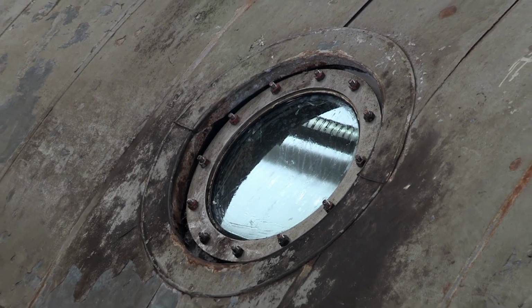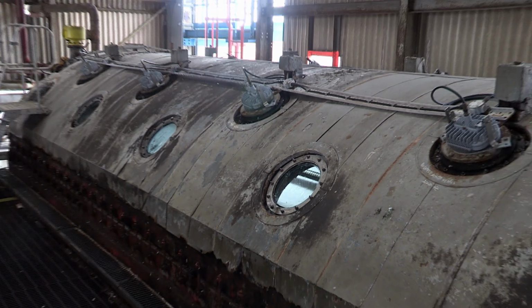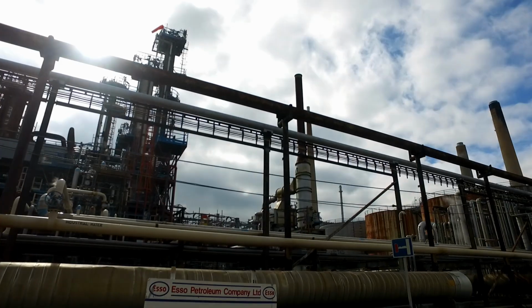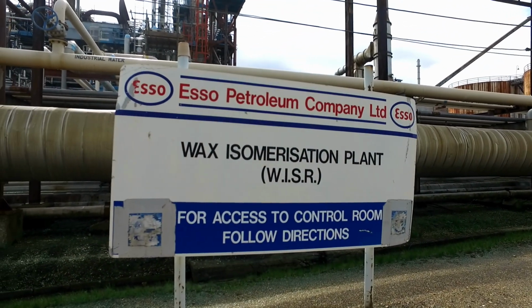The wax is separated from the oil, and both streams have the solvent removed before going to tankage. Finished product is DWO, or dewaxed oil, and wax. The third and final Lubes unit is the WIZR, Wax Isomerization Stirling Refinery.